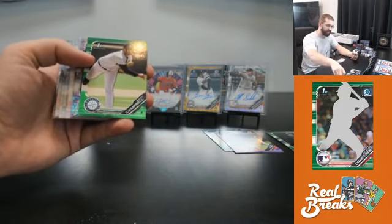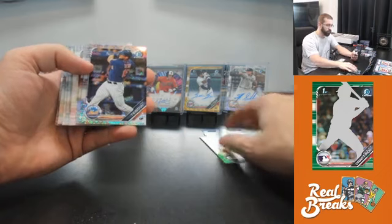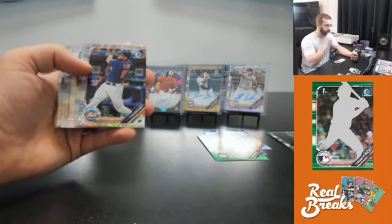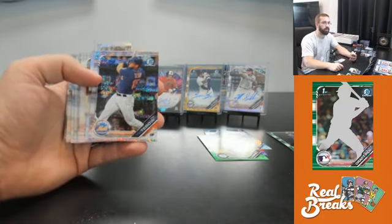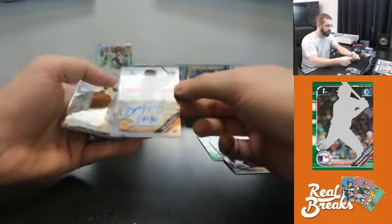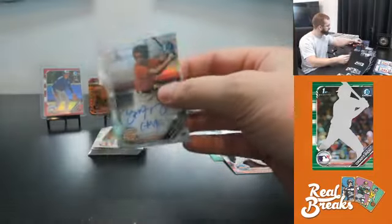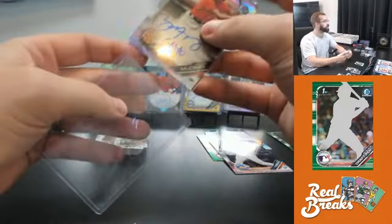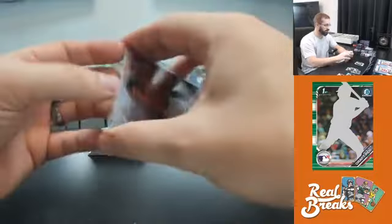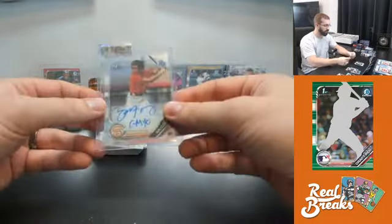Green paper Isaiah Campbell, Mariners, out of 99. Ooh, that might be kind of popular. Sparkle Tim Tebow. And a Grant McRae refractor auto out of 499, Giants. Giants going to Chuck. Grant McRae refractor auto.